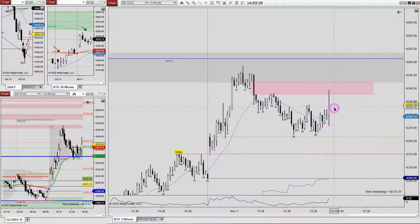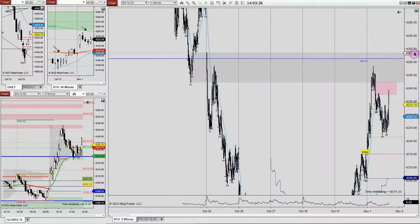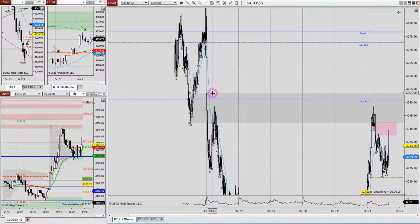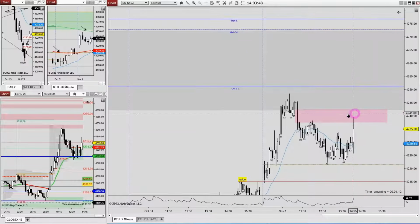All right, so if we break this, this is the resistance above. So actually, that's not the resistance. It could go all the way up to here. So the bulls want to break this resistance, okay? And if we do break it, that means we fill this gap with a bull bar, then we take out that high. We take out that high, we're going to get above the October 3rd low, but there are sellers waiting. But if we do, we could actually go a little bit further up.